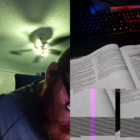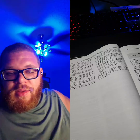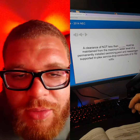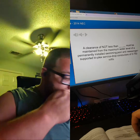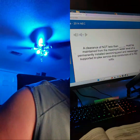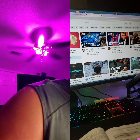A clearance of not less than blank must be maintained from the maximum water level of a permanently installed swimming pool and messenger supported triplex service drop conductors of 0 through 750 volts. You know where to go? Can I see the question? Yeah, my bad. For some reason it's easier when I read it. Overhead conductors. Right. I think I already know the answer to this. I'm gonna let you see if you can find it. Hang on. Let me find it.